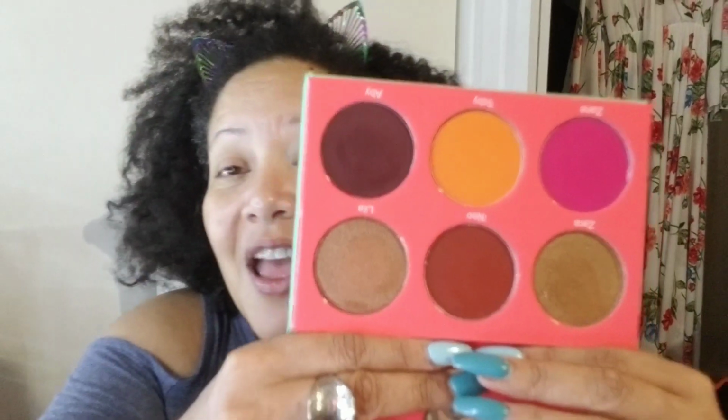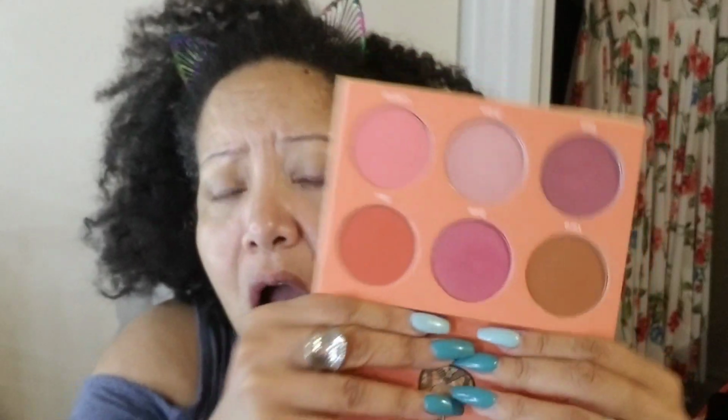Now, my Juvia's Place ones. I have volume 1, and I'm going to be real with y'all. I can't really wear volume 1. They're so pigmented. I can tap, and I can use them. And these are really nice highlighters for a deeper skin complexion. But I have it because I'm a Juvia's Place collector, and I had to have it, right?